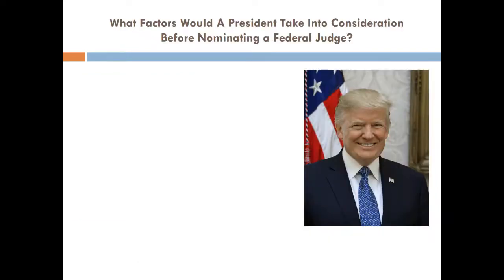All right. So what factors would a president take into consideration before nominating a federal judge? Definitely a couple of things. For example, party affiliation. Trump, if he's nominating a judge, is probably going to pick a Republican conservative, because it wouldn't make sense for him to put people in positions that have the ability to rule against him in the future.